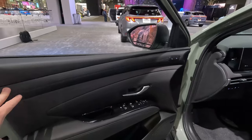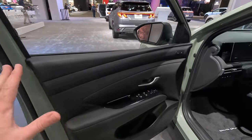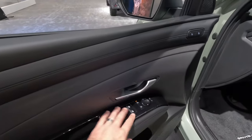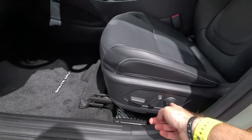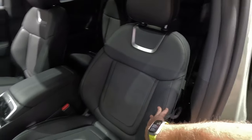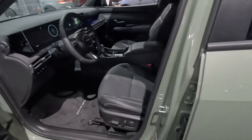Door panels really have not changed. They still carry that design line here on the side, which is fine. It works. It's classy. I don't like all the gloss black here on high touch points. It is a slight knock for me, but we do have multi-way positional seats with two-way lumbar. I do believe H-TEX seating here, but heated and ventilated on this higher trim, which I really like.